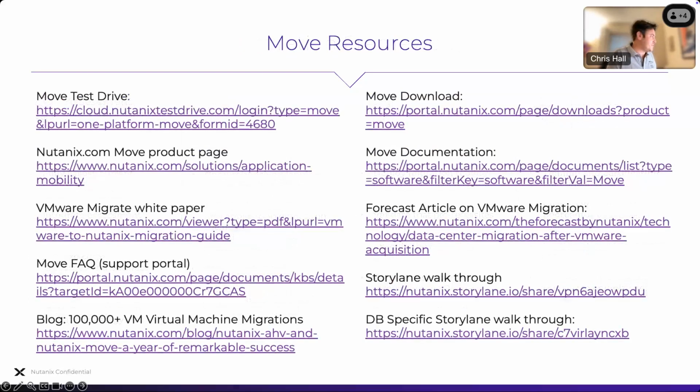And finally, some resources. If you want to have a look at Move a little further, there's a test drive that's very much like the vSphere Labs or VMware Labs. It's called Nutanix Test Drive. Sign up there, drop into a pre-built lab and start moving VMs about. Not a problem. Product page is there. The documentation. There's even a VMware white paper up on the Nutanix website that can be downloaded and gone through. Absolutely not a problem.